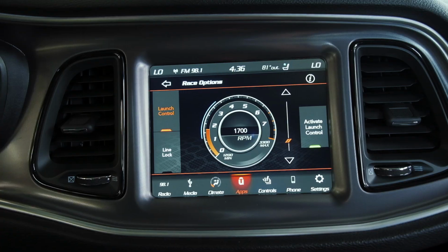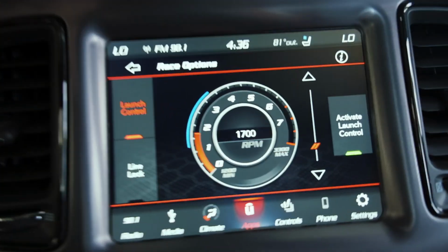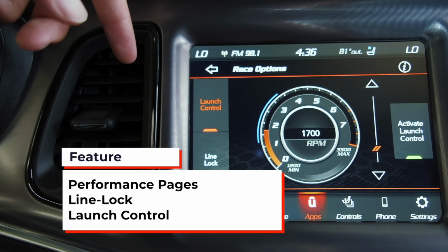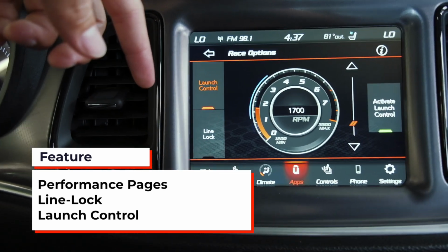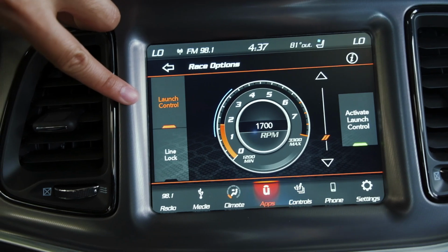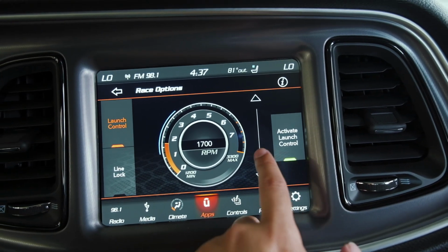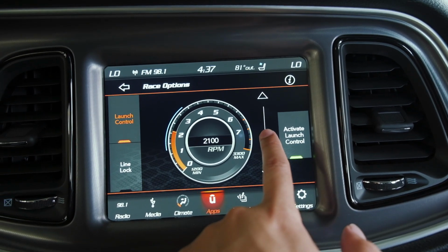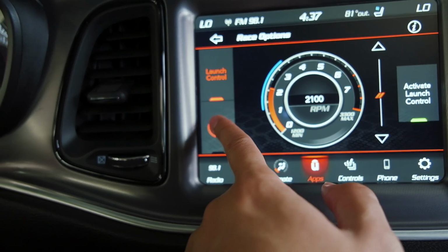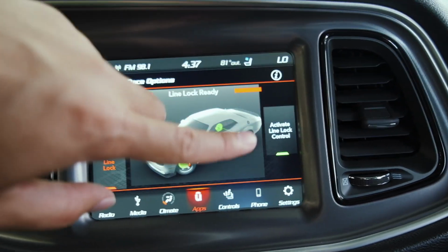So here, one of the famous things that people like to do on a Challenger like this is to perform a launch control. And I'm not going to do this because I'm in a garage. I'm not really allowed to put this on the streets, but with launch control, you can set the RPM that your engine will go up to before it releases. And you have line lock here, which is used to kind of heat up the tire, do a little burnout.